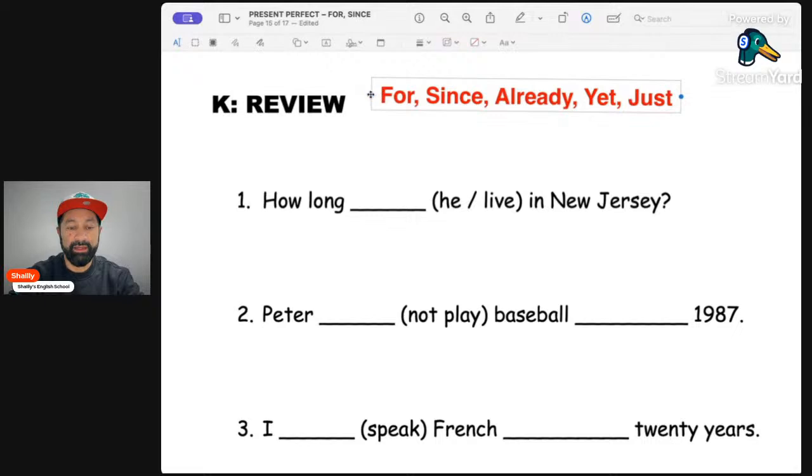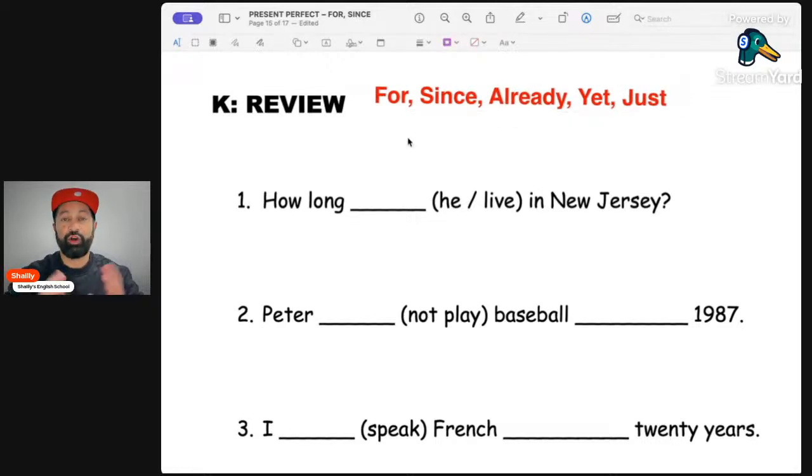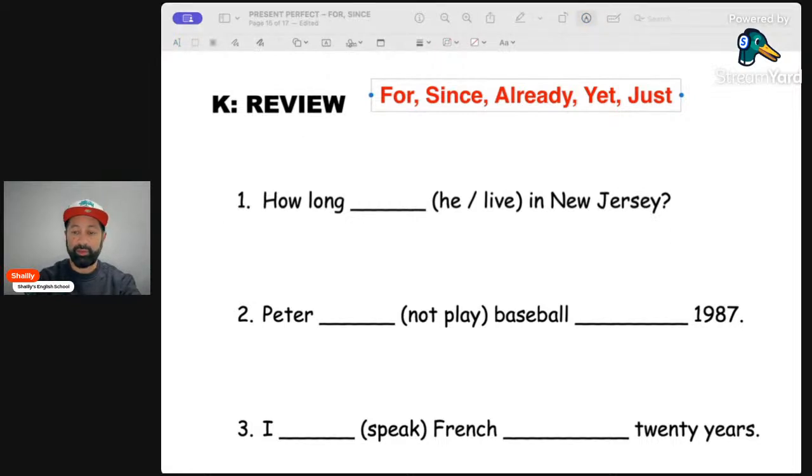Now, if you want a longer explanation of how to use all of these, you can go back and look at my live lessons. I've explained what each one of these means in detail. What we'll do as we're waiting for people to join, I'll give you a quick summary of this.